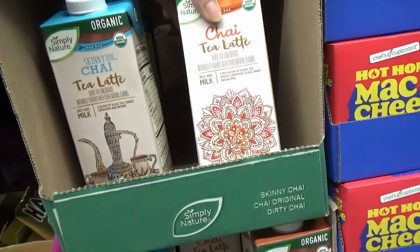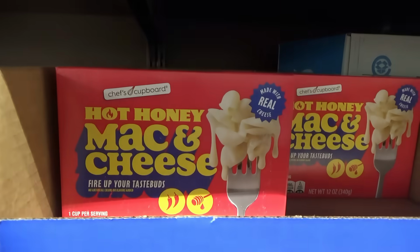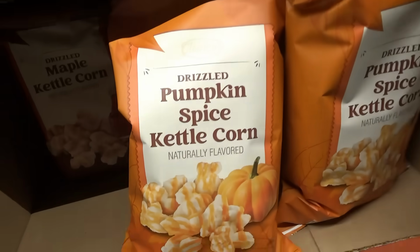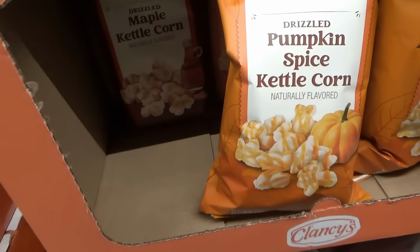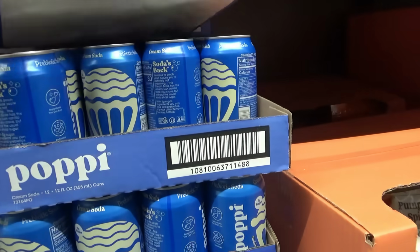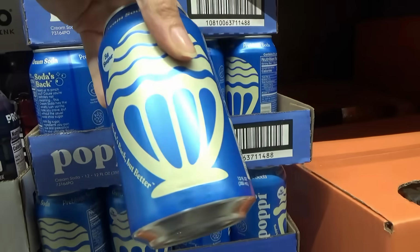We've got some chai tea latte. Hot honey mac and cheese. Pumpkin spice kettle corn and maple kettle corn. Fall. It is. Poppy. Oh look, they have cream soda flavored Poppy.